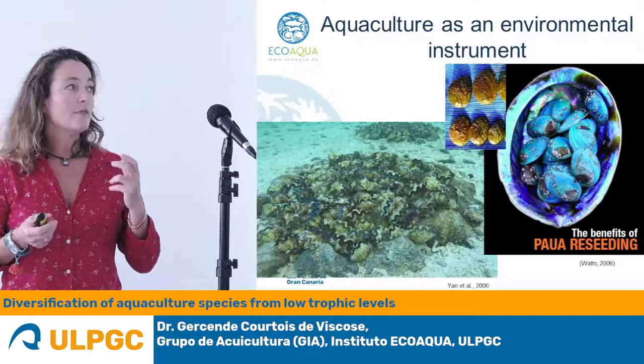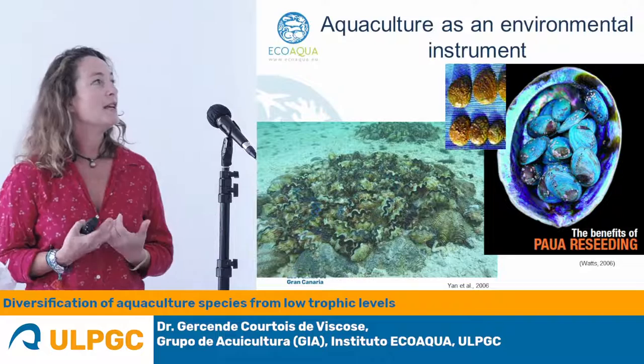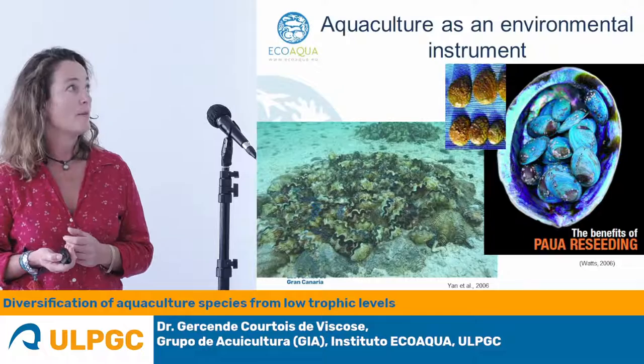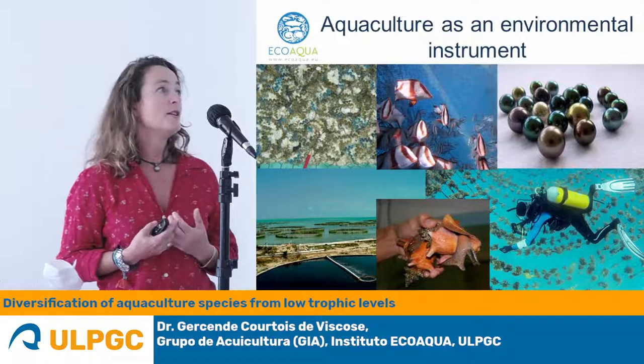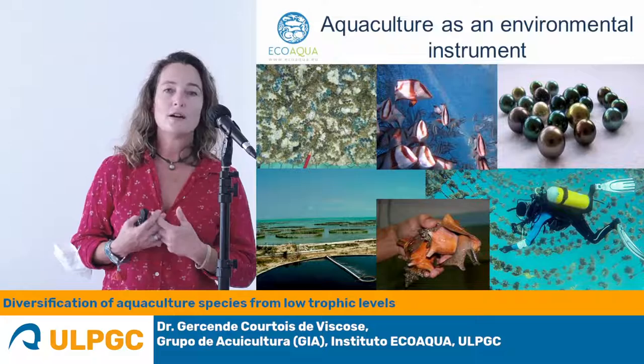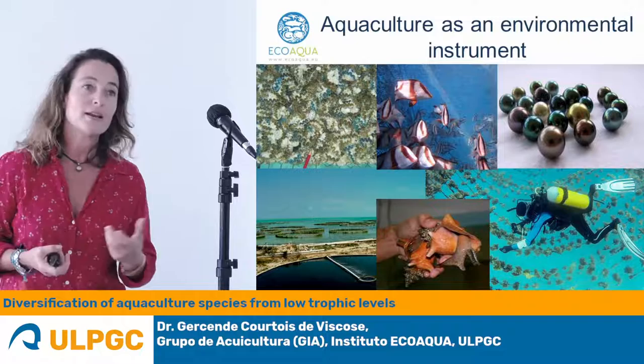Even more rarely, people think about using aquaculture as an environmental instrument, such as the production of tridacna or abalone in order to develop reseeding programs. And apart from these species, people don't always consider the production of pearl oyster, or the queen conch, as aquaculture. And the same goes for the corals that are now being used to start rebuilding reefs. People rarely consider this as aquaculture, but it is part of the aquaculture activities that can take place.